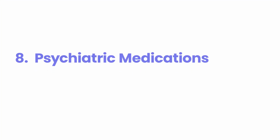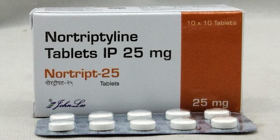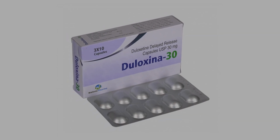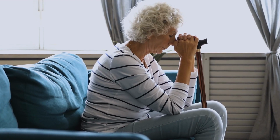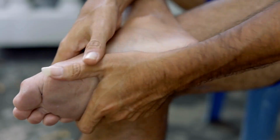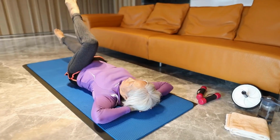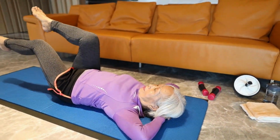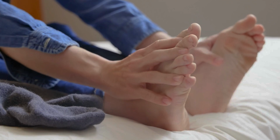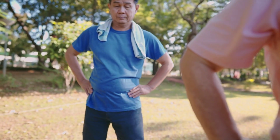Number 8. Psychiatric medications. Certain psychiatric medications, especially nortriptyline and duloxetine, can lead to neuropathy. While effective for managing depression and anxiety, these drugs can interfere with nerve function, resulting in symptoms like numbness. If you experience these side effects, talk to your psychiatrist about adjusting your treatment plan. Incorporating lifestyle changes, such as regular exercise and stress management techniques, can enhance your mental health and potentially alleviate nerve-related symptoms, making them a crucial part of your diabetes management plan.